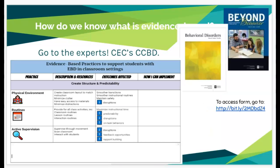We have a significant evidence base that tells us what strategies are best for students who qualify with emotional behavioral disabilities. Many of these strategies are also effective for students who qualify under the other health impairment category for ADHD and students that qualify with autism.